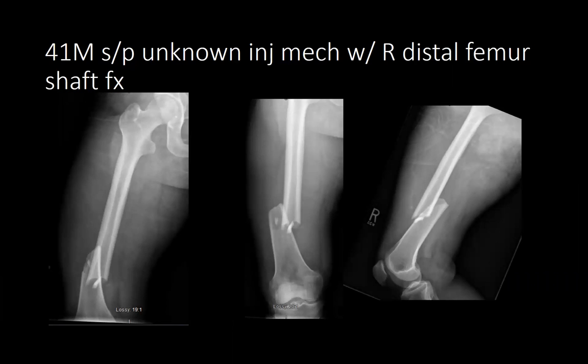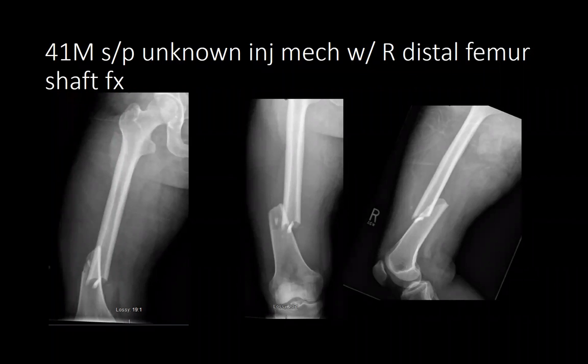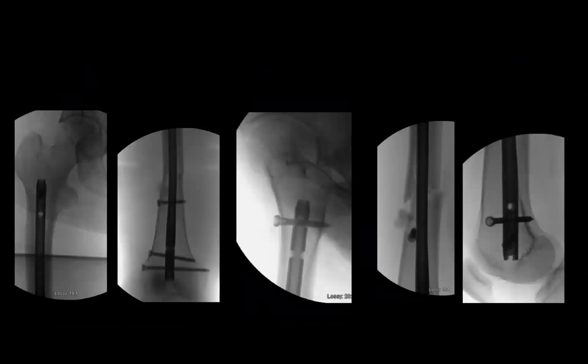Next patient is a 41-year-old male, status post unknown injury. He was found down, intoxicated, suspected to have been assaulted. He had a right distal femoral shaft fracture. On the left side, he had a soft tissue injury to his left posterior knee that was a knee dislocation and also involved a laceration of his peroneal nerve and biceps femoris. He also had an MRI that found a PCL tear, an ACL tear, and an LCL injury. He was taken to the operating room for an IMN, wound exploration of his left knee, and then for his right femur, he had a retrograde femur nail.